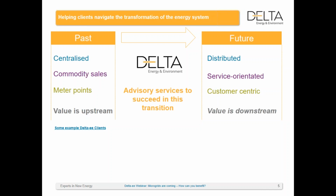So, Delta EE, what we do is we help our clients navigate the transformation of the energy system. From a past energy system, which was based around centralized generation, commodity sales, and really where the value was captured upstream, what we see is that the energy system is changing, and it's changing fast towards being based around distributed low carbon generation, being more customer centric, service orientated, and making use of new digital solutions. So really what's happening is that the value is being captured downstream.